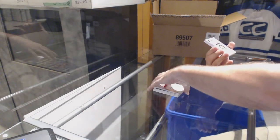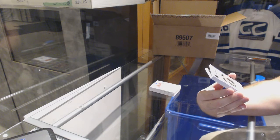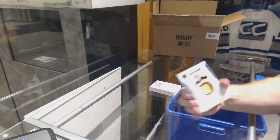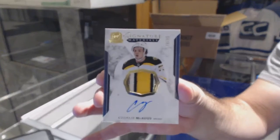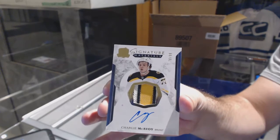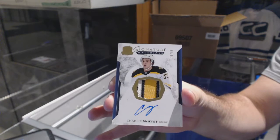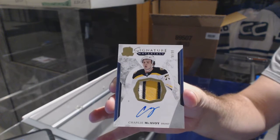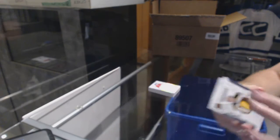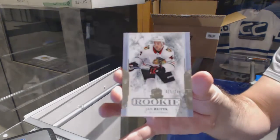Well, that's a healthy start. Number 299, signature materials, three-color patch auto for the Boston Bruins, Charlie McAvoy. Number 299, Charlie McAvoy. And we've got for the Chicago Blackhawks, 249, Jan Ruta.